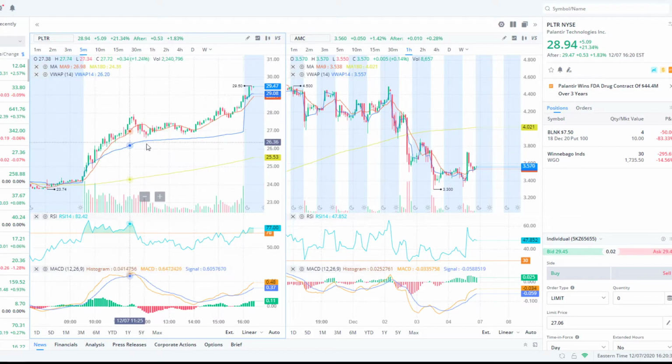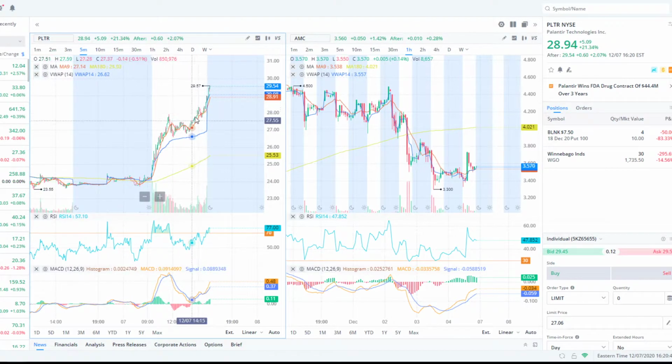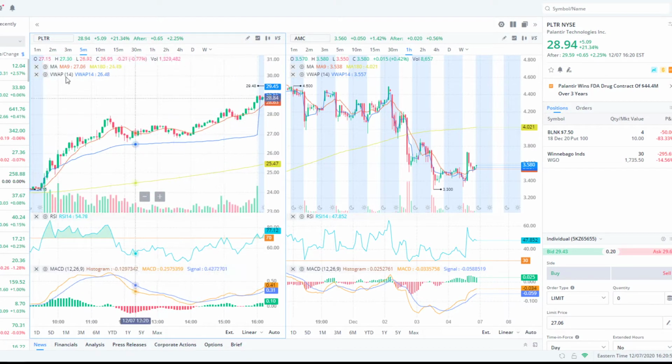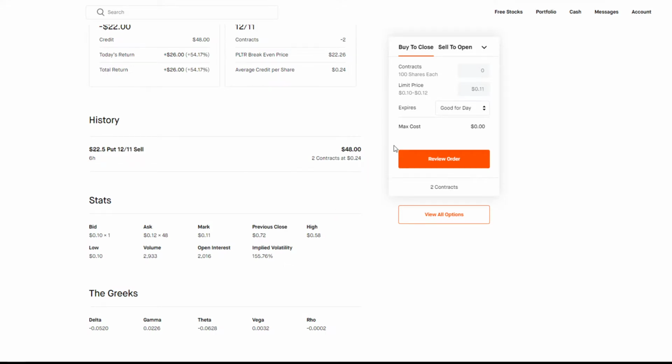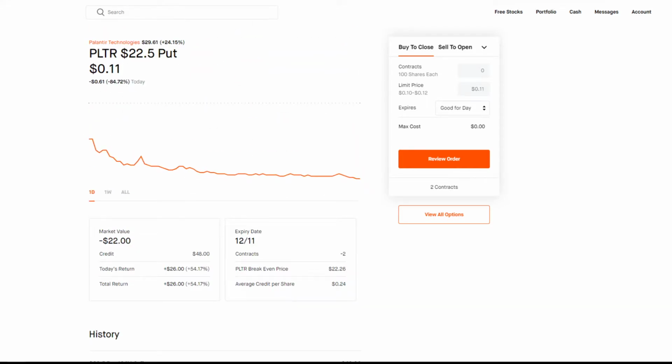So we bought it, I think, in this range right here, and then it had this little run up from here to here, which is pretty significant. It's up 21% today. This is probably close to a 10% run right here, maybe. Yeah, that's maybe 7%. So with that, this put lost 50% in value, and we're halfway to it expiring worthless on Friday. So that'll be nice, and I might close out of this tomorrow if it's up much more. We'll see. So there's Palantir, 2 on that.